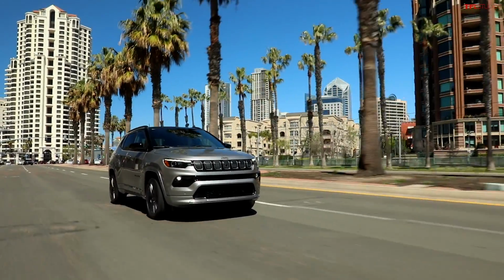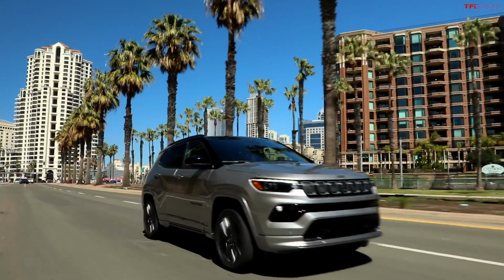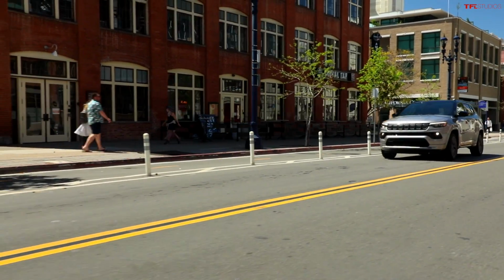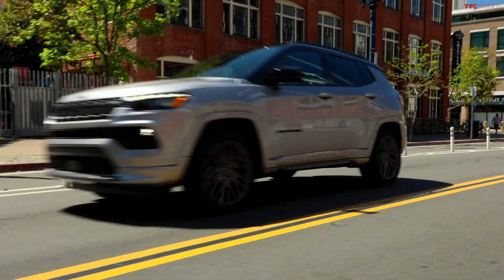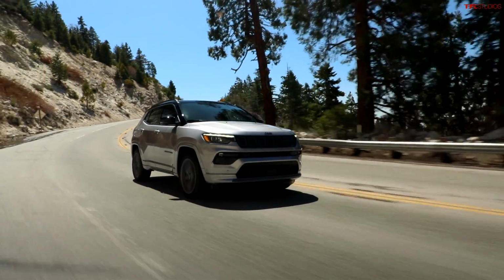Now this 2022 Compass is debuting at the 2021 Chicago Auto Show, and it is worth noting that there are some big changes on this model, but it is not an all-new vehicle. It is largely a refresh, and we're going to talk about the big points coming up right now.